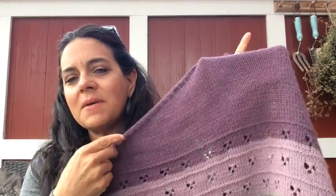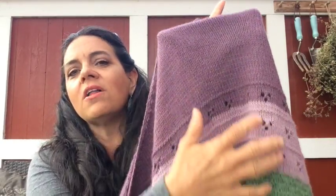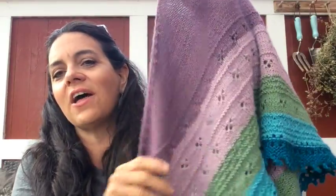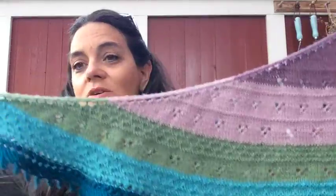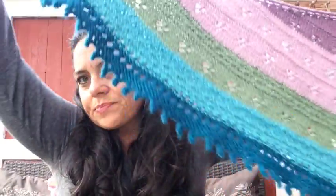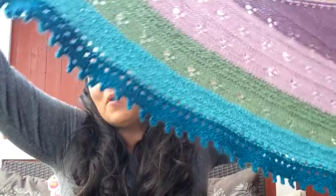Now what's interesting is, of course, when you start at the beginning and you have lots of yarn, I used it all, and the longer the rows are, I used every bit of yarn, but you just get less and less because the rows are so long.